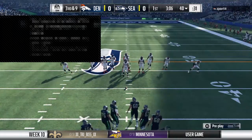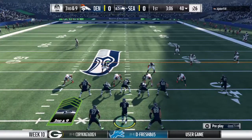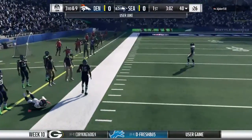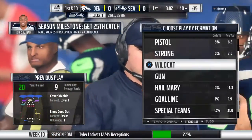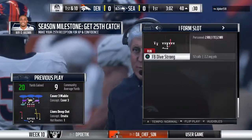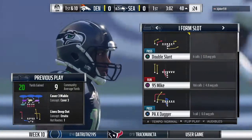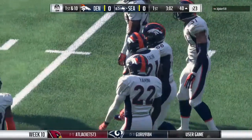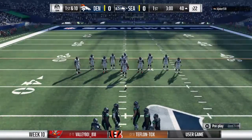And on 3rd down, a nickel formation here defensively. And no press coverage here. They are backing off in the secondary. Wilson. It's caught. Lockett. It's a gain of 20 and picking up the first. So the offense has it 1st and 10.